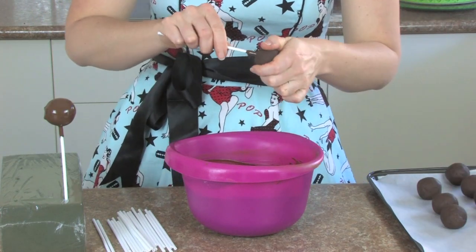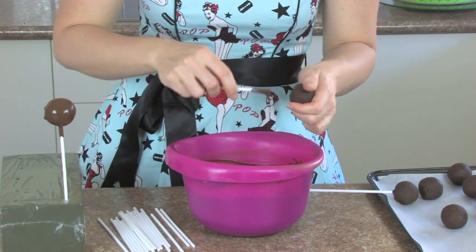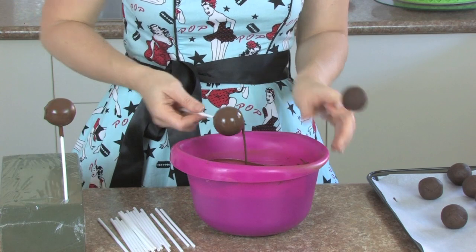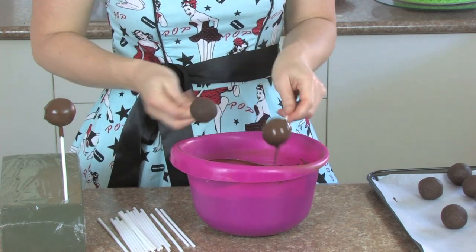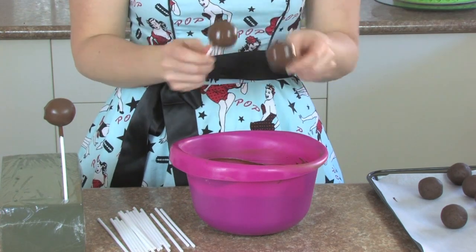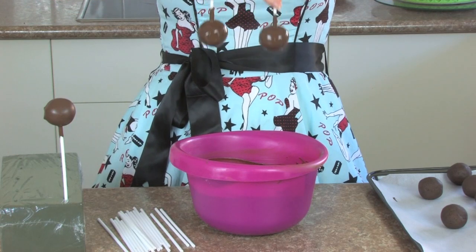So I usually try and get these done 2 at a time. So you pop 1 in, pop 2 in, and then we're going to dip them both. So 1, and swap hands, and 2, and then let them do their thing. So there's a really nice gloss on here as well.